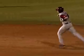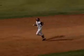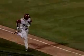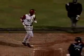Wow. That ball really carried out there. Sliced off his bat to left field. Kept right on carrying over that 8-foot-high wall. A home run for Cameron Seitzer. And the score now 7-3 in favor of Oklahoma.